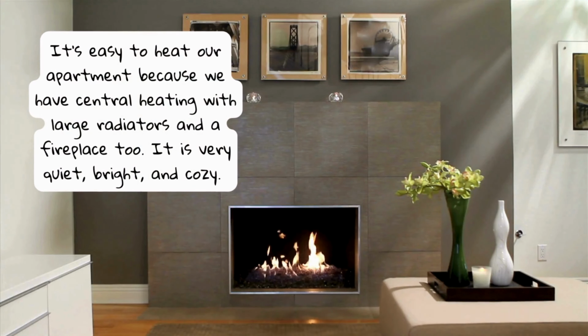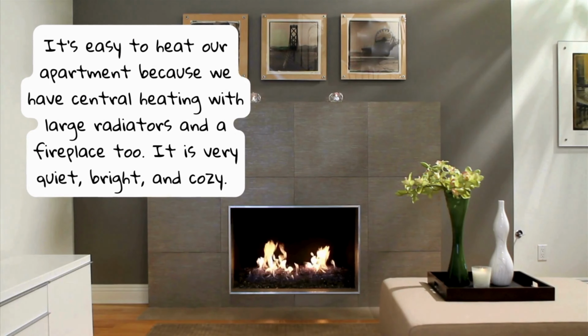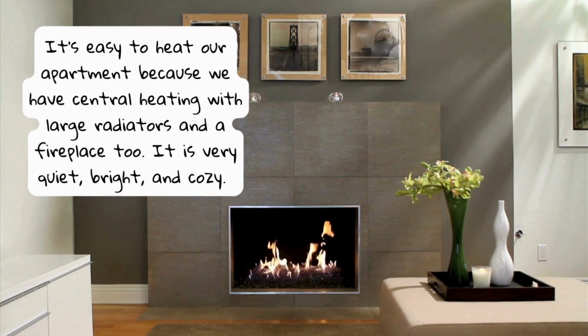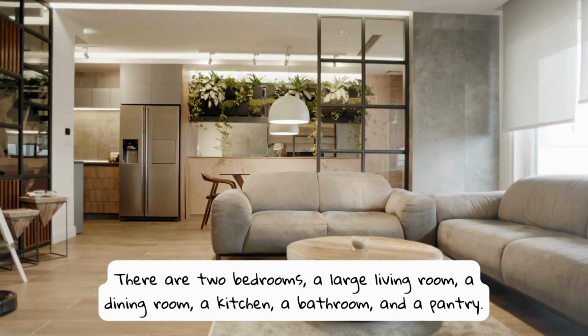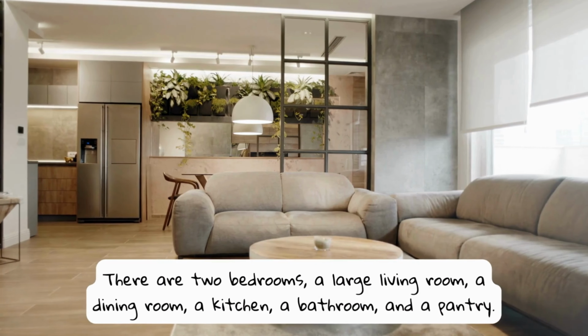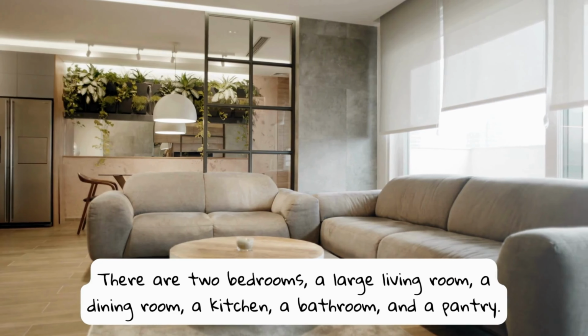It's easy to heat our apartment because we have central heating with large radiators and a fireplace too. It is very quiet, bright, and cozy. There are two bedrooms, a large living room, a dining room, a kitchen, a bathroom, and a pantry.